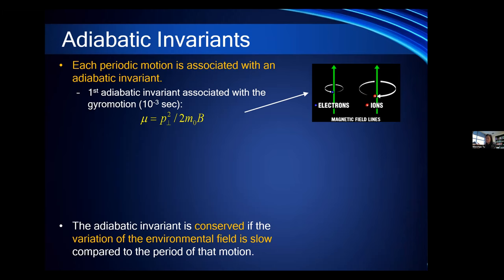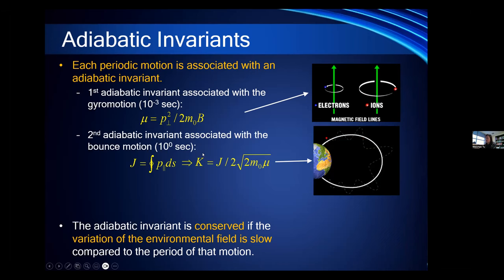The second invariant is defined for the bounce motion. Basically it's just an integration along the bounce trajectory along the field line, of the parallel momentum. And usually we use this K instead of J to get rid of the dependence on the energy or the first invariant. So K is only dependent on the particle pitch angle, the quantity I introduced.